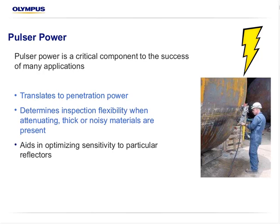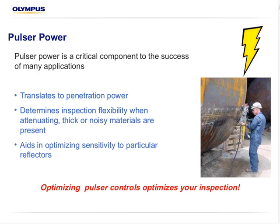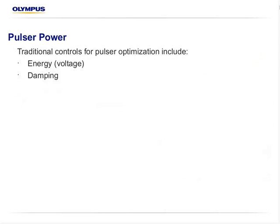And then, of course, aside from just penetration power, pulsing power can also affect the ability to be sensitive to particular size reflectors. So one of the things that we look to do is really optimize the use of a certain frequency transducer, and of course frequency is selected by the size and the type of reflector that needs to be detected as part of a flaw detection application. So optimizing pulsar controls really can optimize the inspection, and this is one area that manufacturers such as Olympus have started to focus on more in the last few years in terms of how can we better approach pulsing on conventional ultrasound.